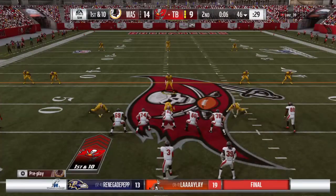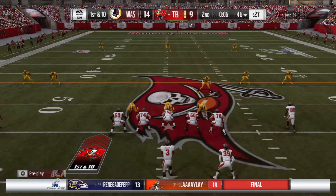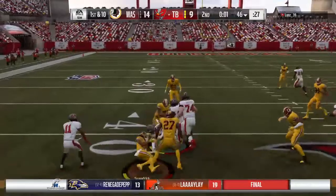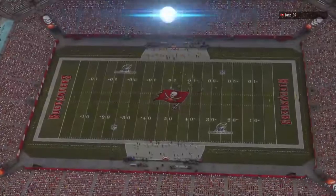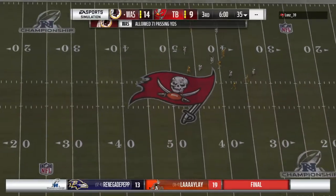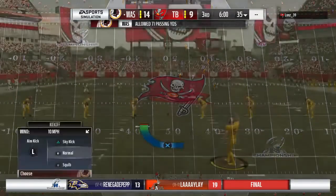So now they've got a chance to get one more drive in before halftime. They'll start on the ground. This is Gordon on first down, and they're well past midfield, just a yard or two shy of the 40. Who has time for a halftime show with a trip to the Super Bowl on the line? Let's get back to it.